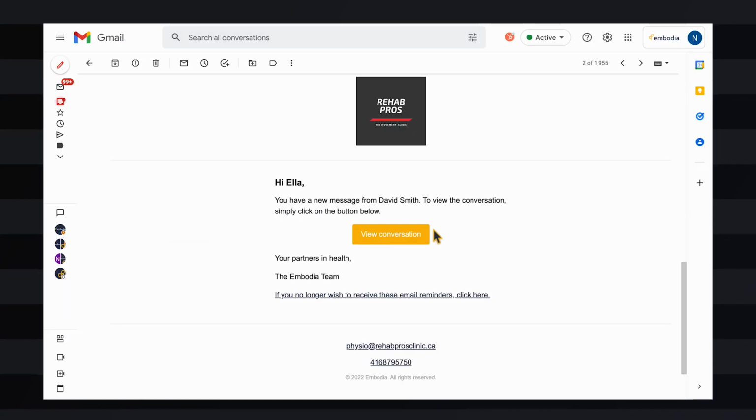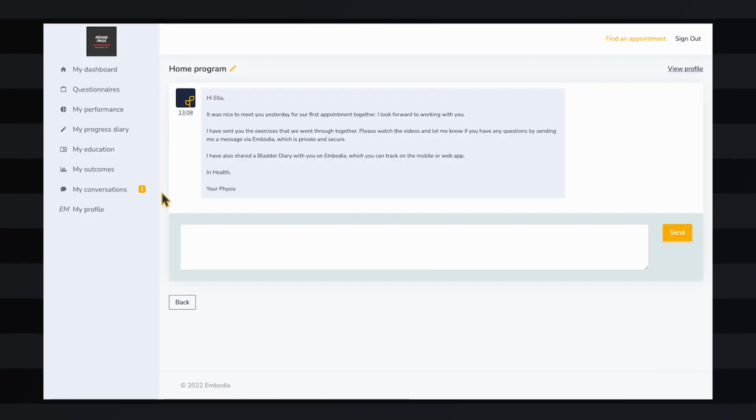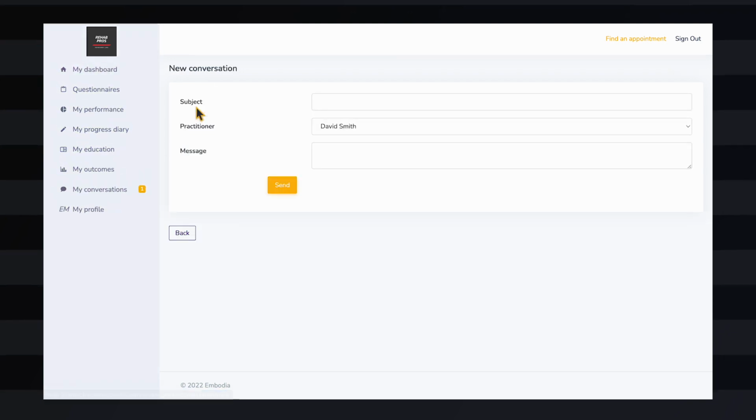The patient will be notified via email and will see the message in their Embodia dashboard under My Conversations and be able to send a reply. Here, a patient can also start a new conversation by clicking on New Conversation.